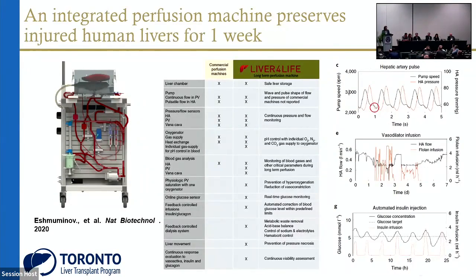So this was a study done out of Dr. Kalavian's lab that was able to show that you're able to keep and sustain a liver functioning for up to a week. So this actually gives you the window to potentially start to do some type of intervention on grafts to potentially make them usable.